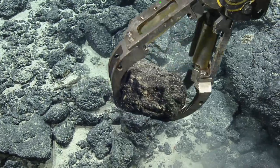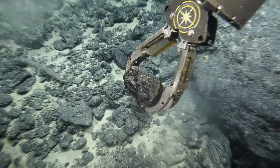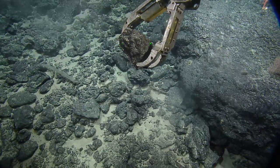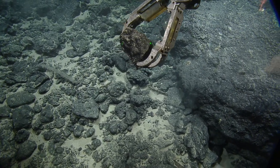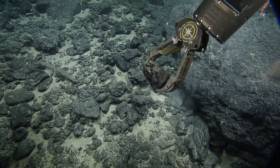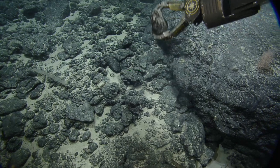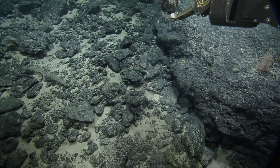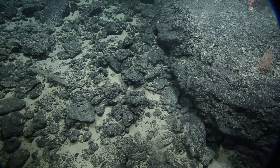This rock. It looks perfect. And get beautiful lights on it, lasers on it when you get a chance. Okay, so about 15 centimeters across, longest, yeah. Thank you. Beautiful Pohaku. Pohaku, thank you. Going to sample.